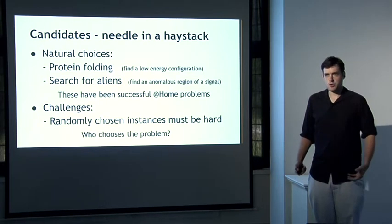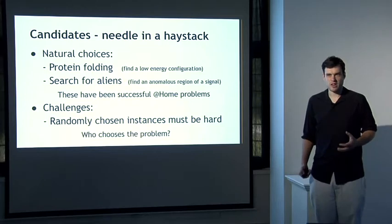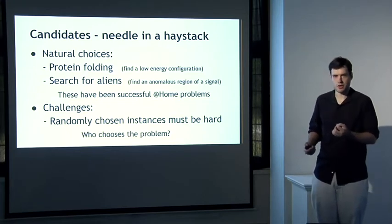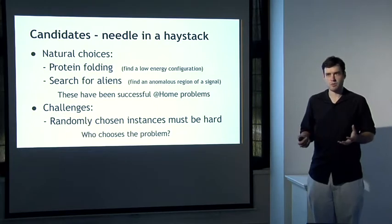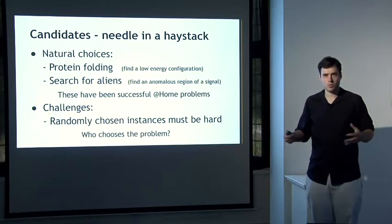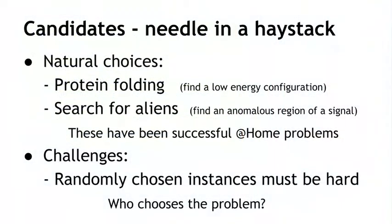Now, there are a bunch of natural candidates for this that seem like they might work. The general structure of these possible candidates are problems that involve finding a solution in a potentially very large solution space, where the good solutions that you're looking for are very sparse within this space. This is like finding a needle in a haystack. Problems of this sort include protein folding, where the goal is to find a 3D configuration of a molecule that has a very low potential energy, or searching for aliens and signals from radio signals in space and looking for anomalous patterns that might indicate extraterrestrial life. Now, for the same reason these seem like they might work as a Bitcoin mining puzzle, these have been successfully used in the past as crowdsourced distributed computing projects, such as Folding at Home and SETI at Home.